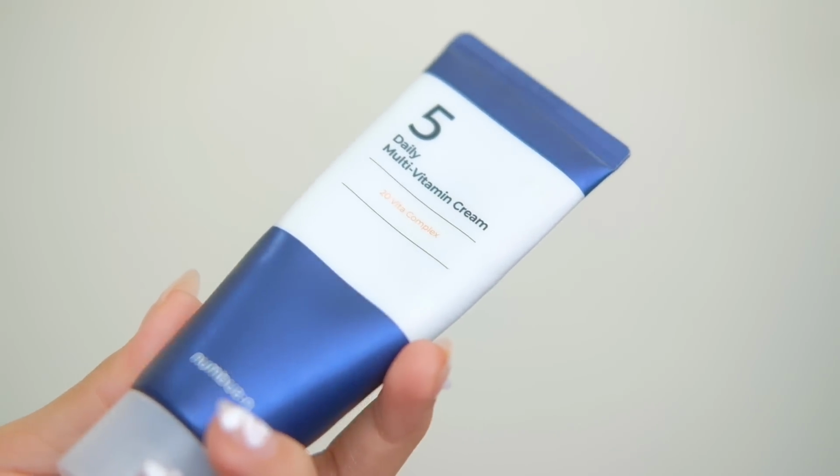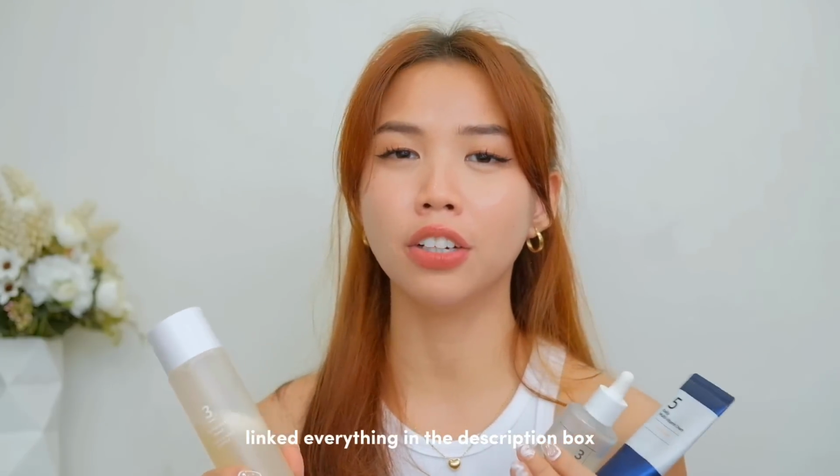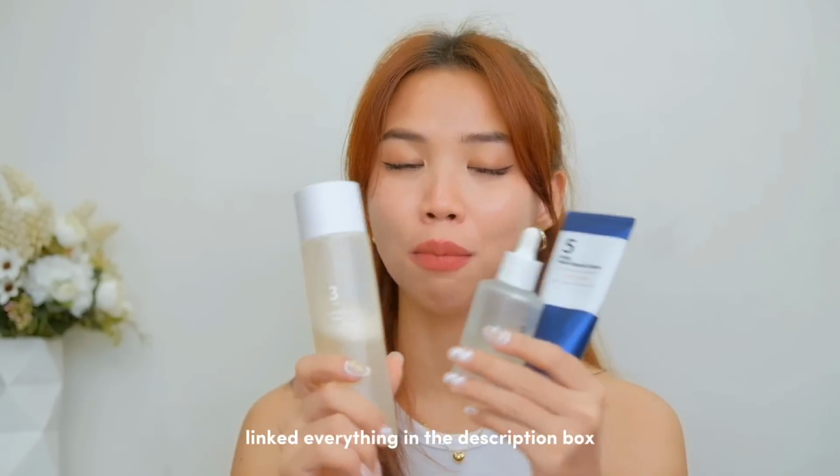So these 3 products are my holy grails, you guys. You can actually get these products on your Amazon, Olive Young, in the Shopee app here in the Philippines. I'll be linking all of the websites where you can get this numbuzin. I'm just so happy with the result of my skin. It's glowing, it has that radiant, brightened look to it. Those 3 products really made a huge difference with my skin, and I'm really happy with it.